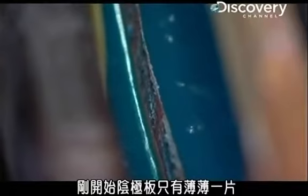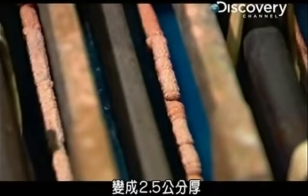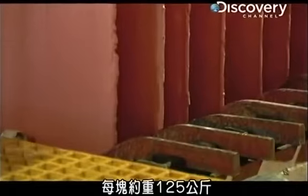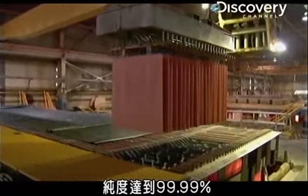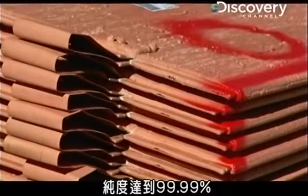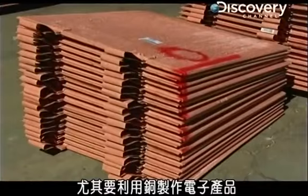At the outset, the cathodes are wafer thin, but over a period of 10 days, they thicken substantially. They're now 2.5 centimeters thick. Each one weighs about 125 kilograms. The purity is now 99.99%. That's important if the copper is to be processed into electrical products.